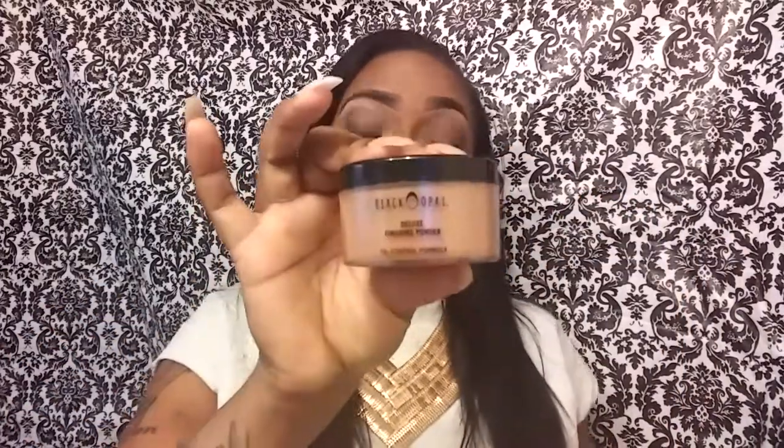I've had it over 6 months. It lasts forever. And I just use this as my face powder. After I apply my foundation, I brush it on, and it sets everything all day. It's long lasting. This is like my absolute fave setting powder.